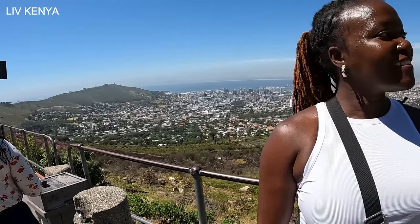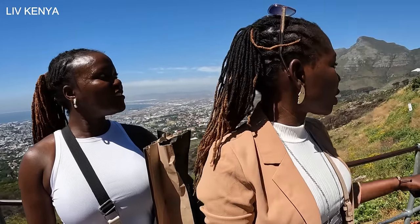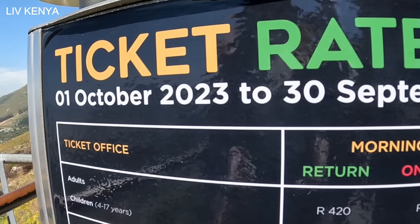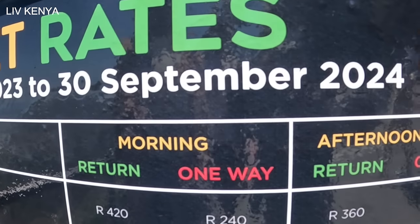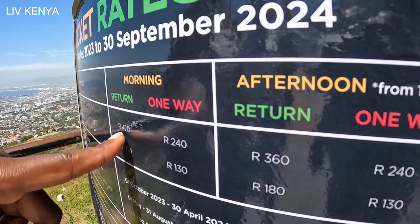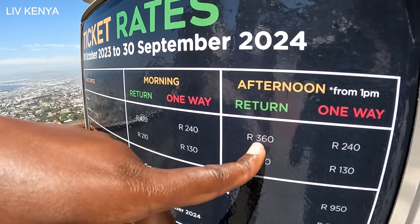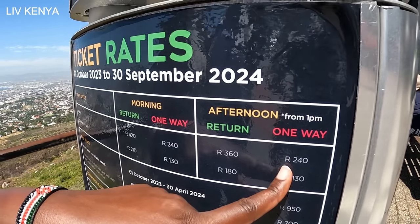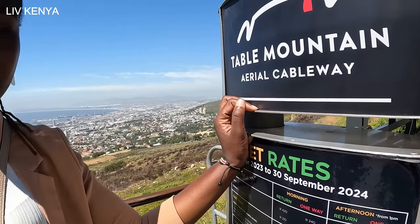Definitely. So we're going to pay the ticket for getting into Table Mountain. Here are the charges. I think this one is for the cable car. From 1 p.m. there's a discount from 420 to 360, so probably we'll pay this. We wanted to do one way and then hike back the other way, but we do not have much time and we still have a lot of things to do, so we will just pay the two way. Now we are going to pick some water, pay for the tickets and then get on the cable car. I can't wait, it will be my first time.